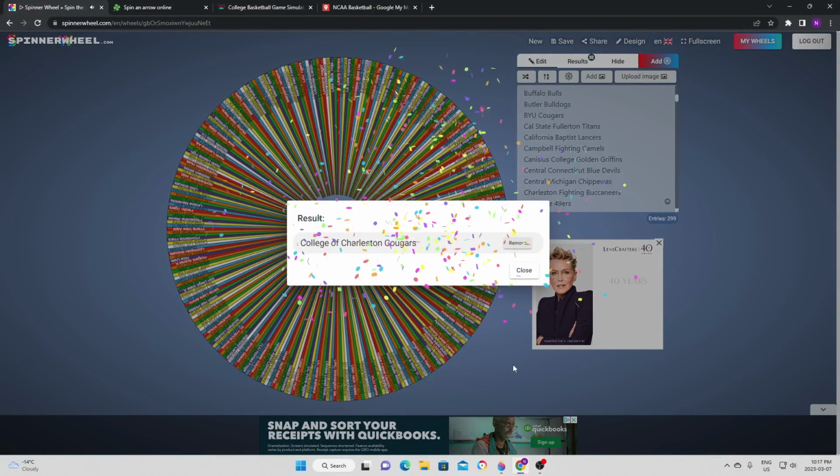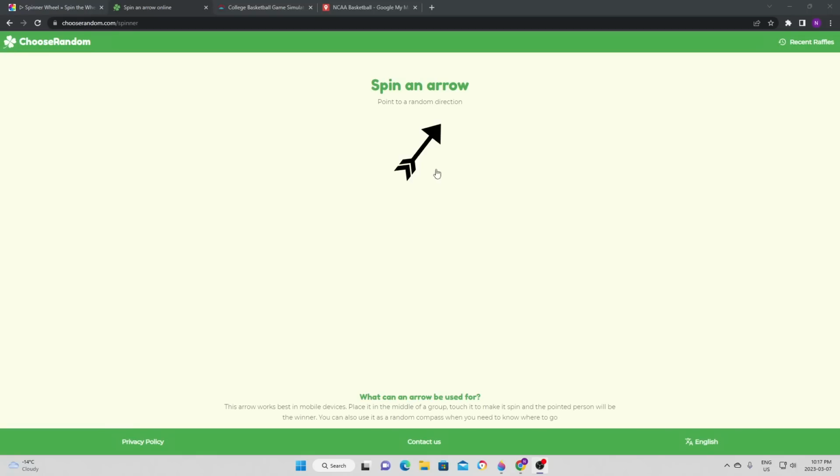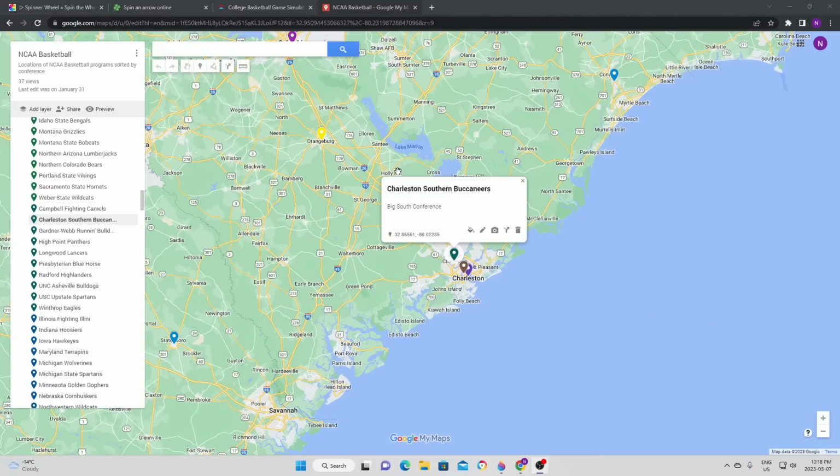And we run into the College of Charleston Cougars. Now, this is an East Coast team, so we will accept any spin that's not directly east. We'll take south. We'll see what south gives us. And south doesn't really give us an exact description here, so we're going to say south along the coast, which means they are facing, I didn't look up this team. Who are they facing here? They're going to be facing the Charleston Southern Buccaneers from the Big South Conference.